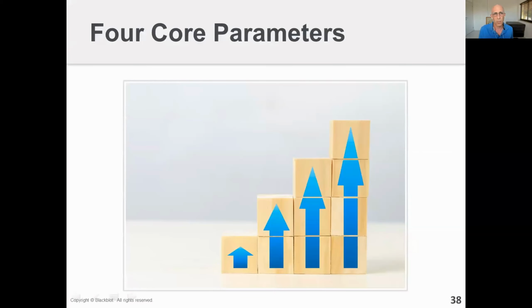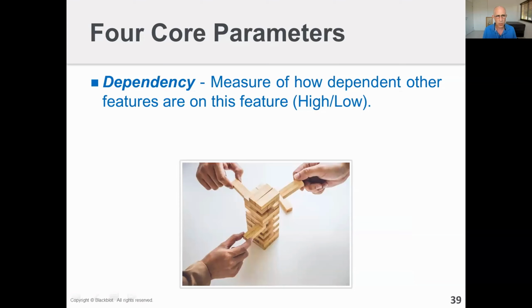So the Blackblot model is built on qualifying a product feature using 4 core parameters that could be supplemented with additional parameters if so needed. Let's take a look at these 4 core parameters. So the first one is called dependency, which is the measure of how dependent other features are on the existence of this feature. And again, it's a Boolean, high or low. There is no maybe or medium over here.